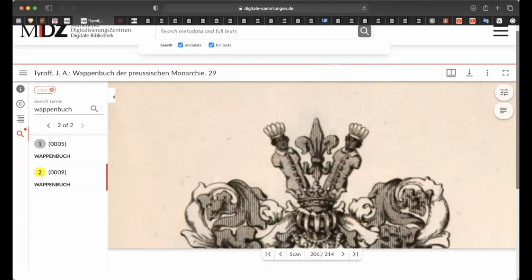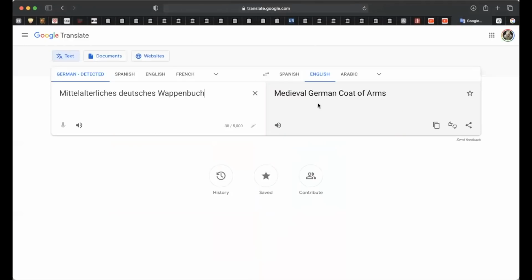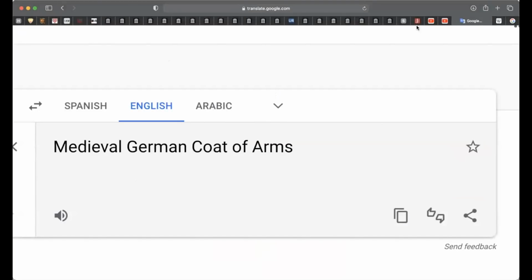All right, just to change it up a little bit again. This time we're going to go into this family coat of arms book. We can continue on the Prussian ones later on. All right, and this is what we're going to get into, what it says right here. I brought that to the translator, and it says medieval German coat of arms.